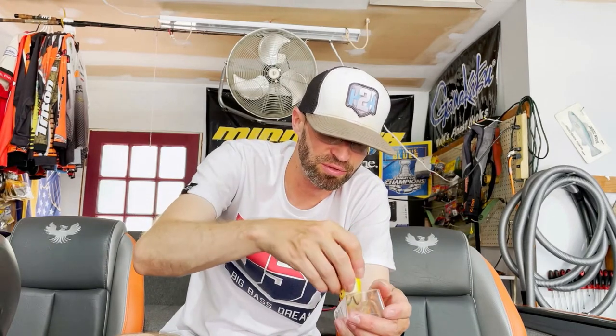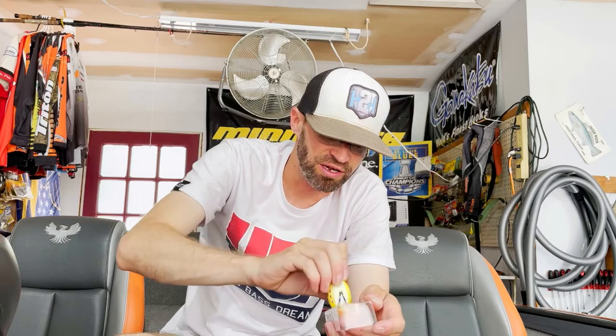I do a lot of skipping with these, so it is kind of nice to see the bait in the dark shadows. It's a little harder to see a black frog. So something bright like this is always nice to have, and it also kind of imitates a bluegill, red ear, sunfish, kind of that deal.